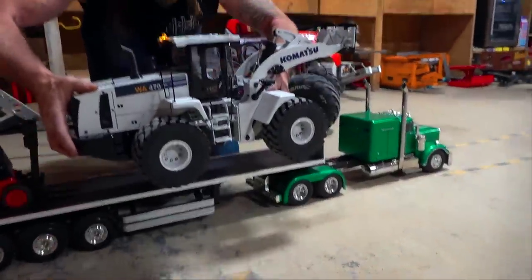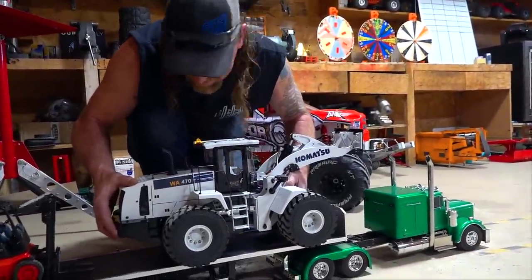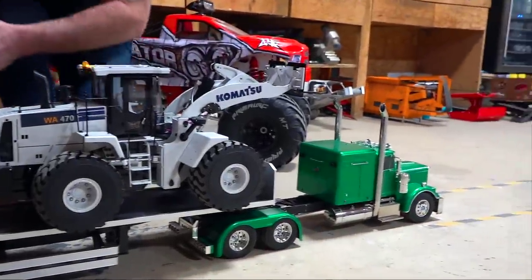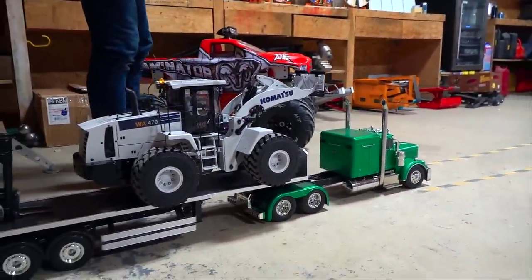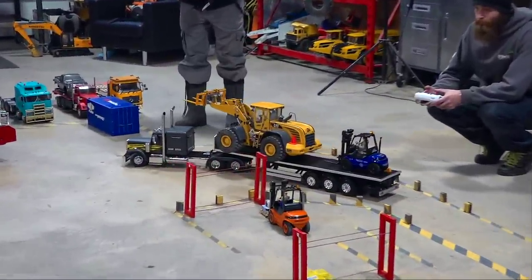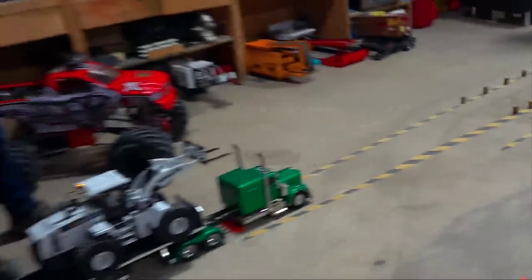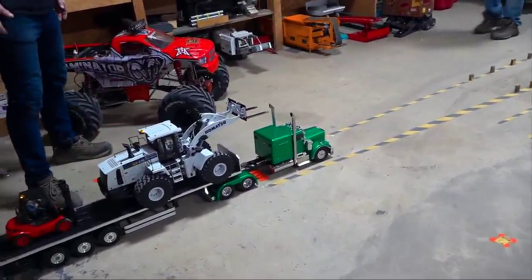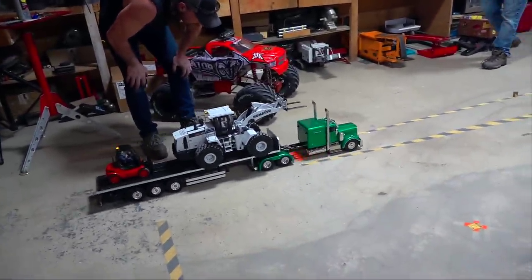Yeah, there we go. How heavy is it, Joe? It's pretty darn heavy. Yeah, we're not strapping it down. Is it on there? Beautiful. Okay. Oh, look at this. Lyle's already making his moves in. Oh, he's having transmission issues. He's slipping.